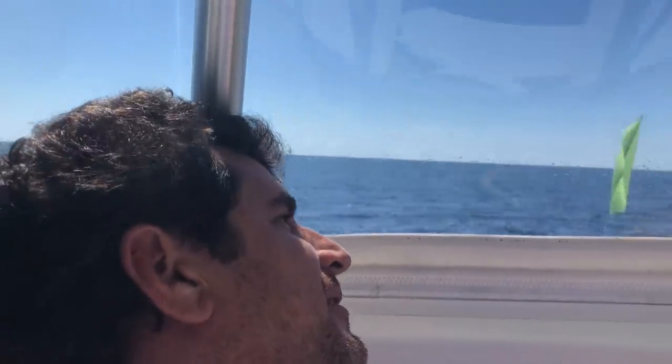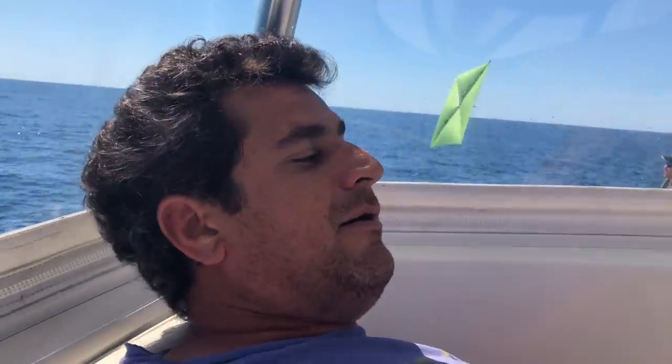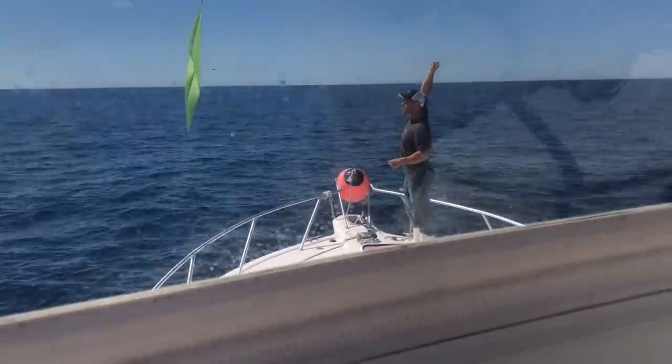Really neat. All right, guys, got the spread set. And look at Zach trying to fly his kite. It's great. It's hilarious. He's probably got an IQ off the charts. Look at him, look at him.